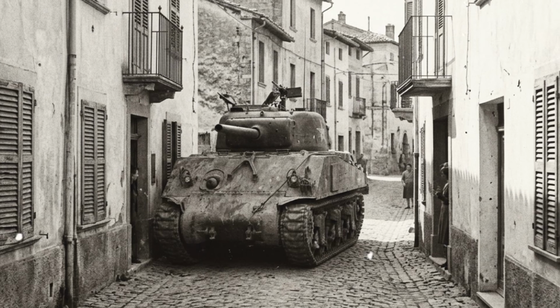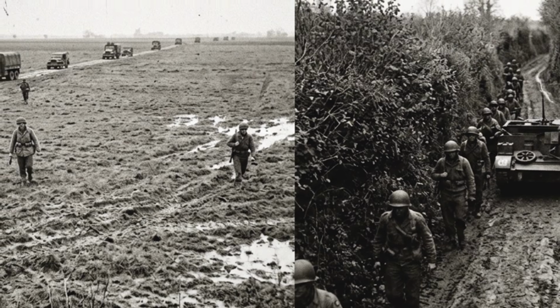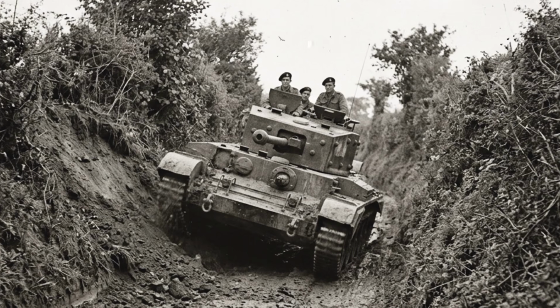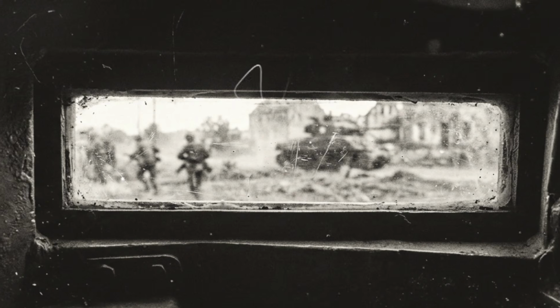This is why so many of the bazooka's genuine successes against Tigers didn't happen in open country. They happened in towns, in hedgerow lanes, along sunken roads, anywhere a tank's mobility was already constrained and its crew's visibility was already reduced.